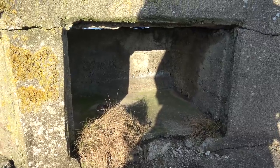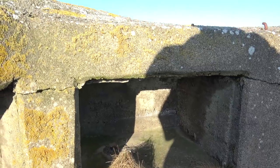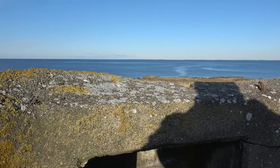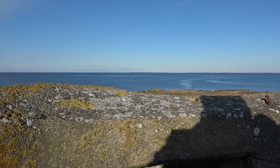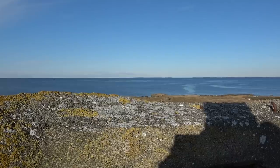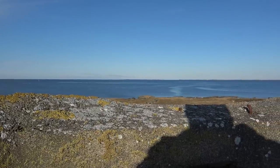But do you want to see what they saw? Well, let's have a look at that. This is their view. Look at that. That must have been amazing to sit here in the summertime, you know, relaxing, having a coffee, talking about the homeland. Look at that. It's absolutely incredible.